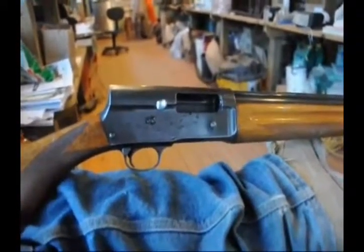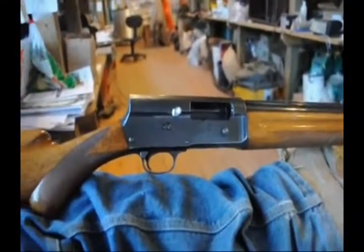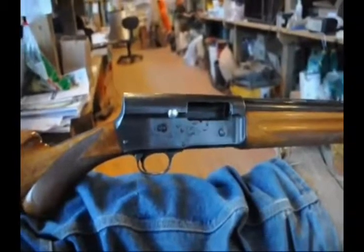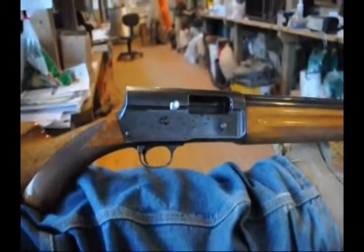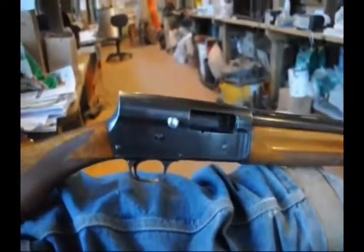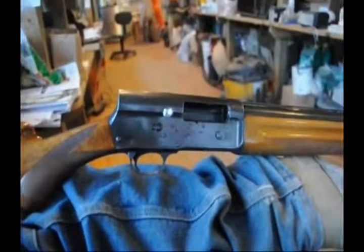and one of the things I like about it is it puts the lead out. I never have cleaned it since the time I owned it, and it's shot a lot of shells. It never jams. It just keeps on clicking, and the deer keep on dying when they meet up with this old boy.